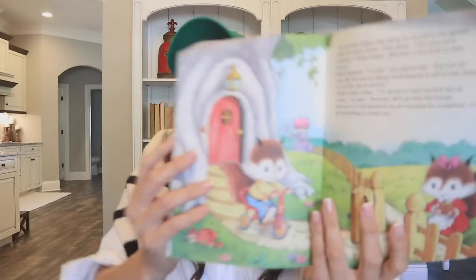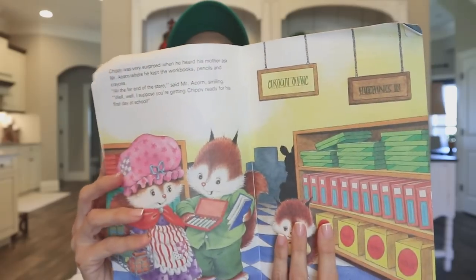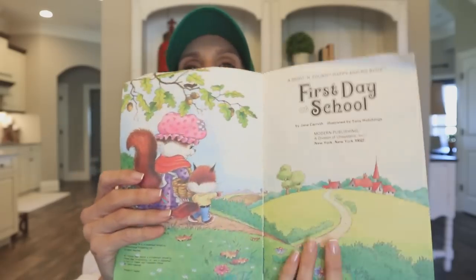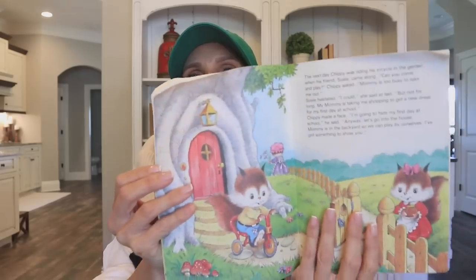I will add other pages that I can decorate. And I just thought that the illustration was so adorable. That's really what kind of got me. I love the old feel to it. I love the weathered look to it.